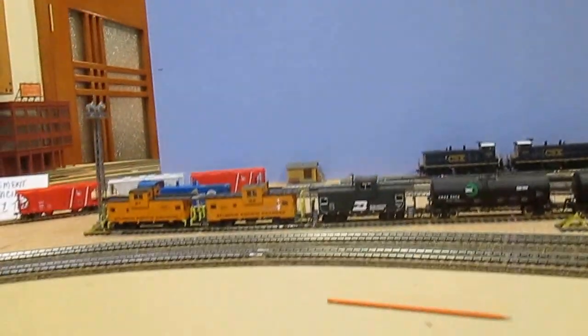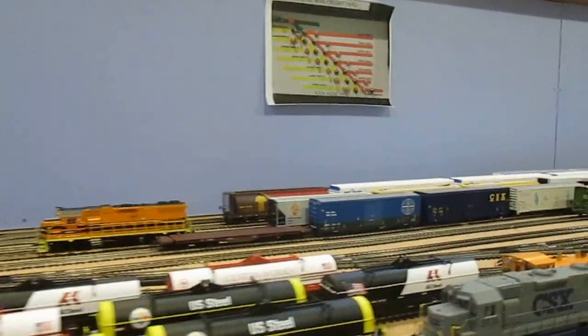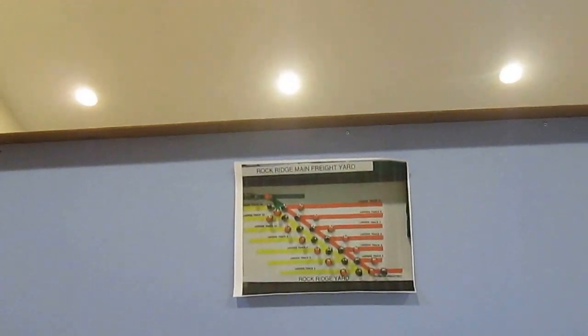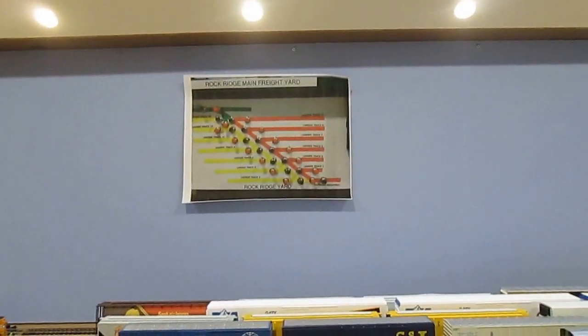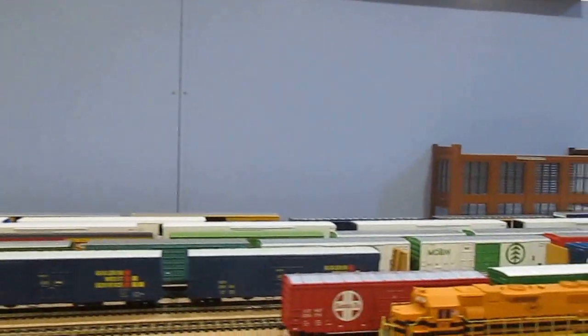Everybody had a good time switching the layout yesterday and then working the yard. I didn't see anybody scratching their heads saying, how do I do this? I also gave them a cheat sheet so they could look up and see the picture of the way the freight yard works. Made it a little bit easier because not everybody comes here that often to operate. So a little help for everybody.